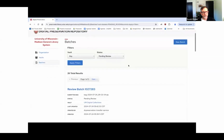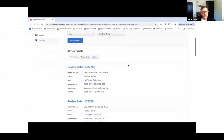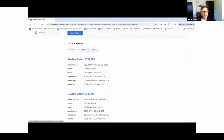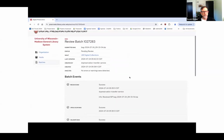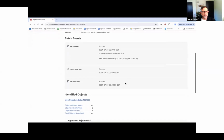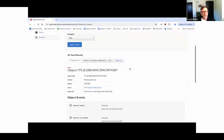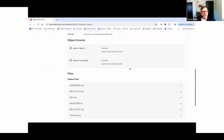So when I apply the filter, I see that there are 26 batches, which correspond to bags or SIPs, that need to be reviewed before they can be ingested. I'll pick this first one. Note that it has some basic audit trail information, timestamps, who submitted it. And I can see down here that fortunately, there are no warnings or errors for any of the objects in there, but if I'd like to look at any of them, I can. This will show me the objects in the batch.